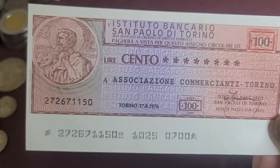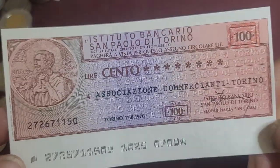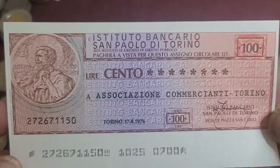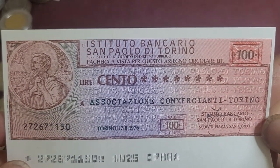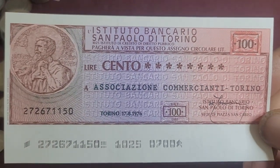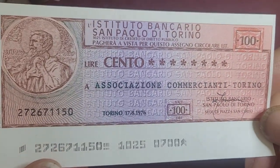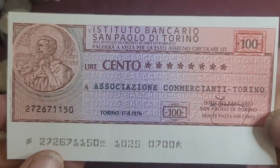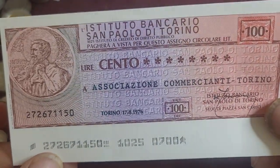On the 10th of December 1975, this bank issued the first value at 100 lira, and apparently had an exchange rate of 14 US cents. That's about 20 Australian cents at the current exchange rate. If you take into inflation, that's probably about $10 now. Not $10, about $1 now. So this is roughly equivalent to issuing a dollar banknote.